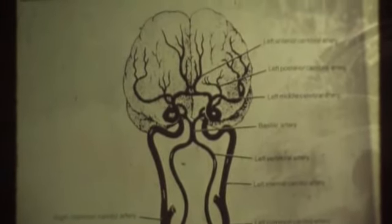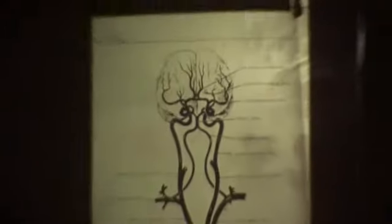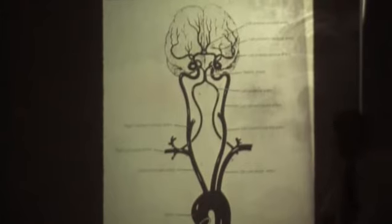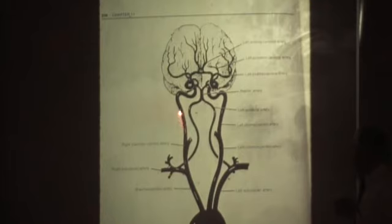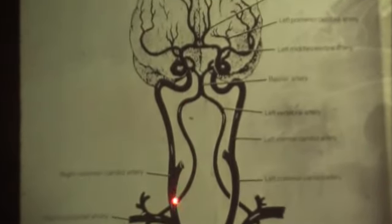There's a picture similar to this in the coloring book. There are lots of versions of this. What it simply shows, in a highly simplified fashion, are the two major blood supply systems to the brain. One supply comes up via the carotids. We'll talk about those in a minute. And the other supply comes up via the so-called vertebrals, which are here.